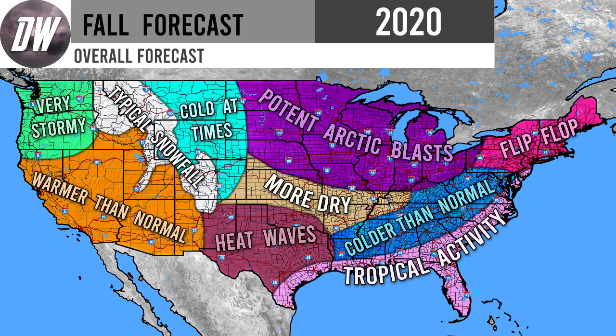We're going to see heat waves down there for Texas, New Mexico, and Oklahoma. Again, this is just another thing that is very typical. We saw this last year during September, and I think that we could see similar conditions to that this year as well. Again, especially during the first half of fall, that is going to be more likely.